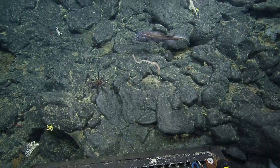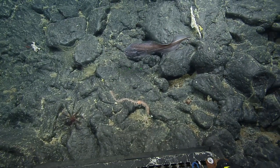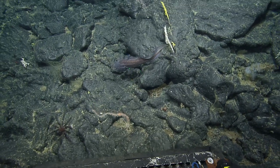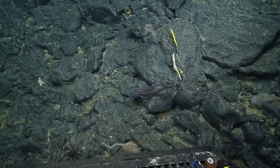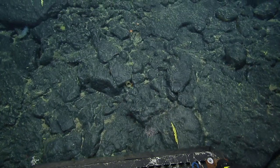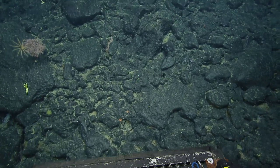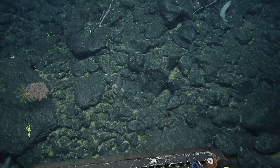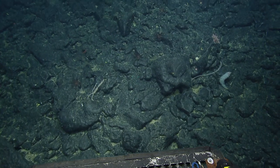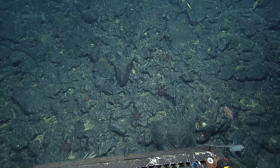Yeah, it looks like another fish. Cusk eel? Yes, is that right? I think so, right? That was me guessing, sorry. Where'd it go? May or may not have seen another green thing. Ah, the elusive green thing.